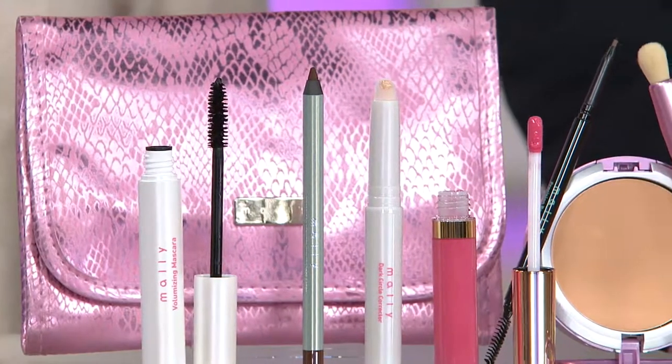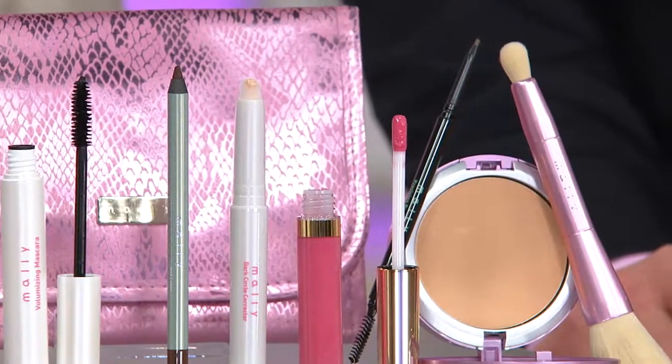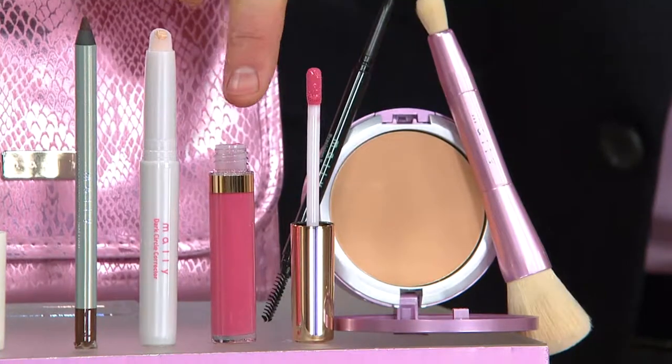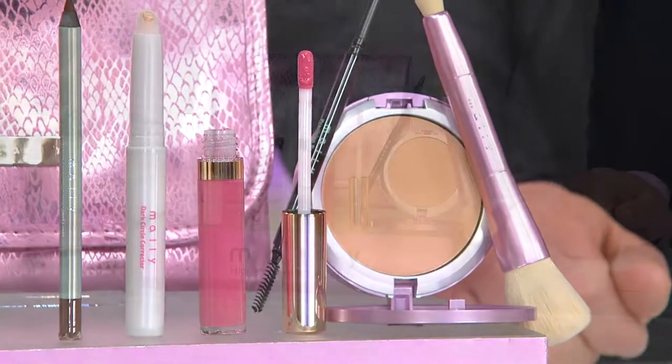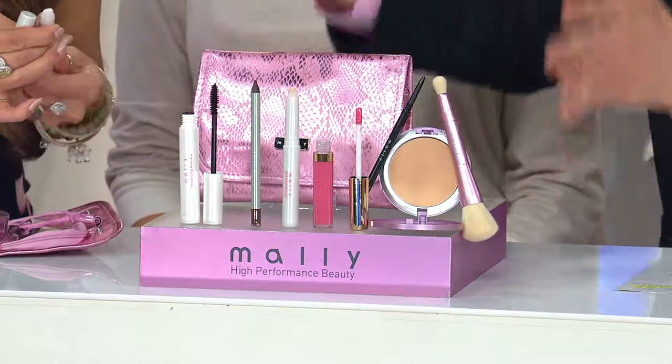Item 826-2525. You're getting 3 worldwide launches here that are going to include the High Shine Cream Intense shade right there in that happy pink. That's right. Loving that. Your Dark Circle Corrector and your Universal Precision Brow Wand. But Mally, take us through the collection.